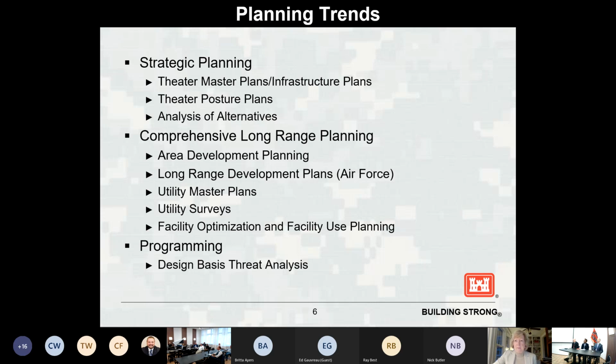So in the theater posture plan, we're really taking a step back for a higher-level look at their posture vision ahead. Is that their 2035 or 2040, a long-range look at their posture and how they want to be situated within the theater? So what units they plan to have, what capabilities they're looking to support, and looking at the combined capabilities, not just of what USACE, the U.S. Army or U.S. government has, but how do we integrate that with what the host nation has at this particular time, as well as our NATO partners or the NATO alliance.